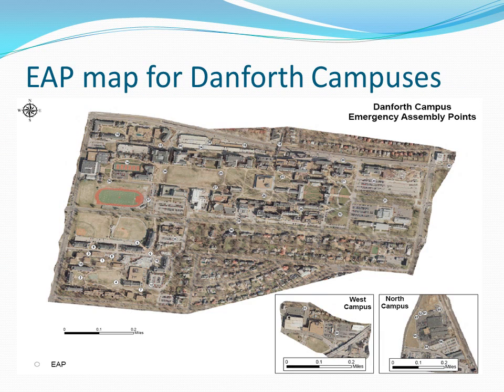One way to find out where your emergency assembly point is for the building that you live in or have classes in is by going to the emergency website, emergency.wustl.edu. There's a map, like on the slide, that shows all of the EAPs.